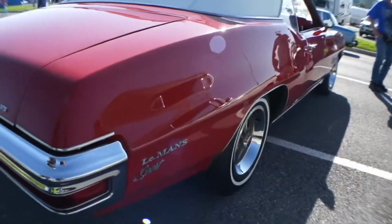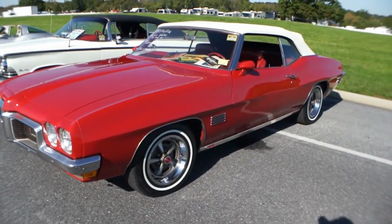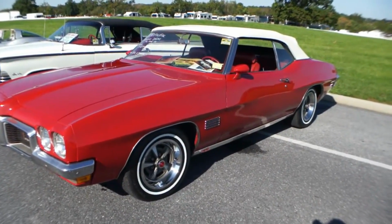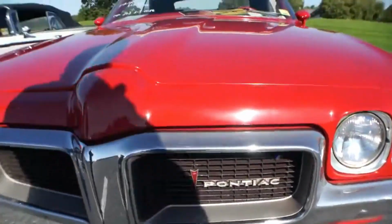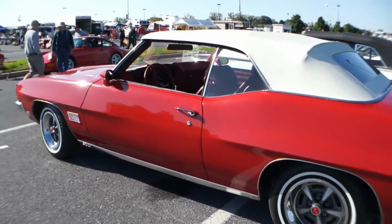Sleek lines, big punch, lost in the Goat's shadow, thousands built but few noted. This LeMans unsung saga needs retelling, a sleeper Pontiac for today.